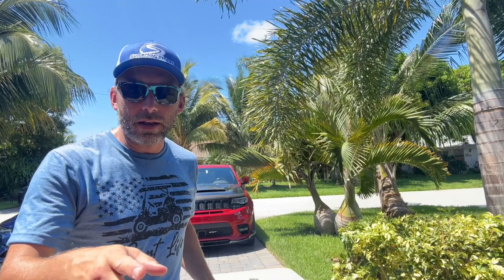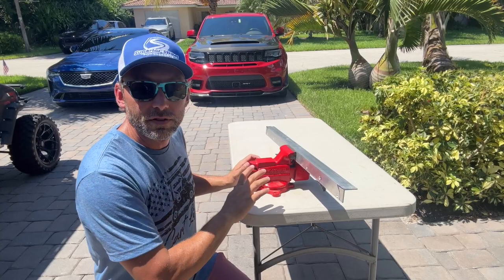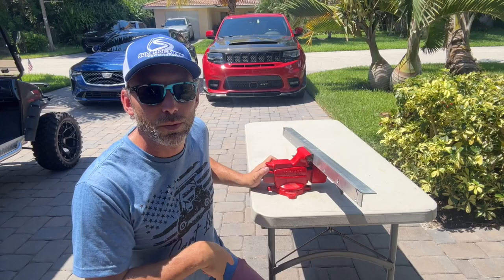Alright guys, so come down here for a second. We got the bracket off right now, and I put it in the vise. We're gonna take the angle grinder and we're just going to kind of smooth the edges here. Then I'm gonna give this thing a shot of bed liner paint. Tomorrow we'll mount it back up on the trailer and then we'll start to wire the lights up.